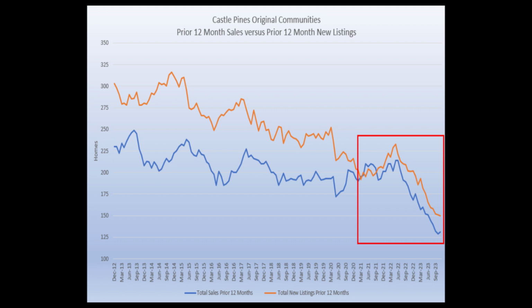And you can see, going back clear to where this chart started in the original communities in 2012 and 2013, a higher level of new listings, around 300 per year. And then it slowly fell into the 250 range between 2015 and 2020. And then with COVID starting, the number of new listings coming on the market was substantially affected as well. And so you started to see the number of new listings falling, almost mirroring the line of sales in Castle Pines.